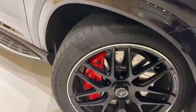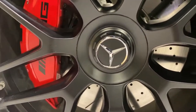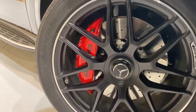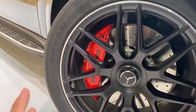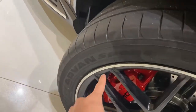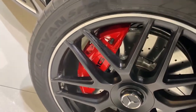Here we have the AMG multi-spoke rims, fully finished in black. We have the Mercedes-Benz Star center lock looking very cool. These are 22 inches, which looks super small with these huge tires. Honestly, these look so small. Something I don't like about the full blacked out look of this car is this ring around the rim itself. I wish it was also finished in black to match the overall look. We have the AMG engraved and the red brake calipers, which come with the S model.